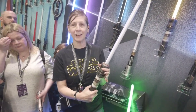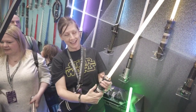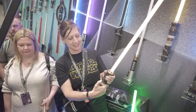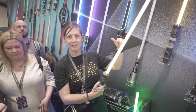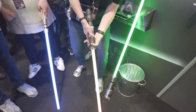Okay, this is Hasbro's FX Elite lightsaber for Rey. It has a really cool progressive light up blade. It has some great features built in addition to the strike and flashing. If you do short presses on this button here, it's like you're deflecting blaster shots. And if you press and hold, you can pretend to cut through most awesome surfaces.